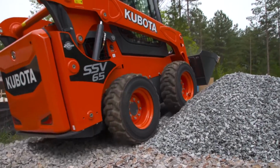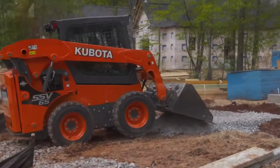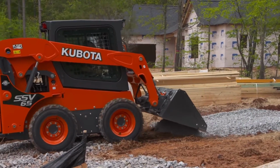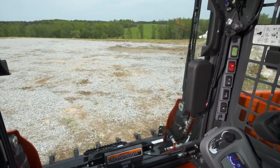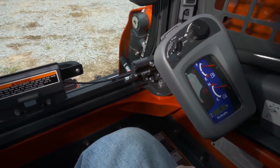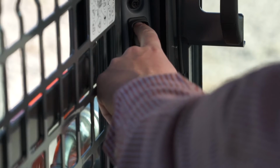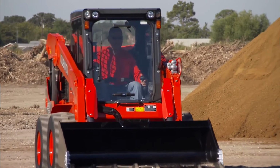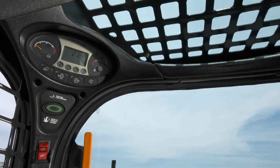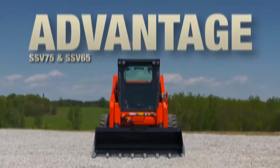Kubota is known for their ease of operation. This is a benefit of their ground-up design. The Kubota SSV line has been designed with strategic location of all the cab switches and controls. The operator never has to break eye contact with the job at hand because all the frequently used buttons and switches are located along the front posts, while those less frequently used, like the radio, are located on the rear posts. All are at arm's reach and within peripheral vision of the operator. Other units in this comparison have their switches and locations not as easy to reach or find while keeping an eye on the load.